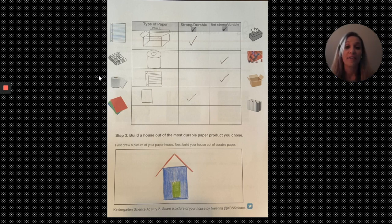So now, if you haven't already done so, I want you to take a look at the paper that you found in your house. And if it's strong and durable, I want you to put a mark under the column that says strong and durable. If it's not so strong or durable, and it's nothing that you can really use to build a house, then I want you to put not strong or durable. And if you need to put me on pause, that's okay. Put me on pause, and then you can come right back, because the next thing we're going to do is determine which is going to be the best choice.